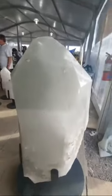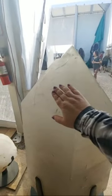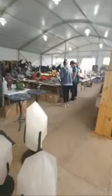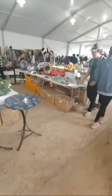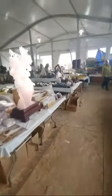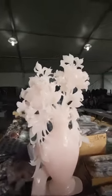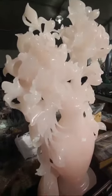So this is huge. Let's get it from this angle. Nice. This one has nice energy. So nice. Now, the family that owns this, really cool people. Look at this, it's rose quartz, and it's a vase with flowers, and it's all carved. Look at it. All rose quartz.